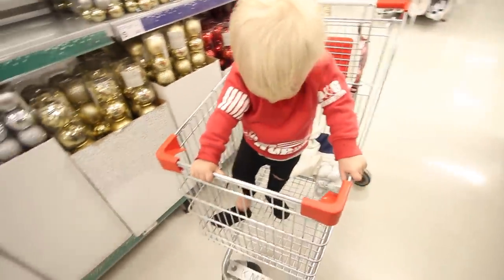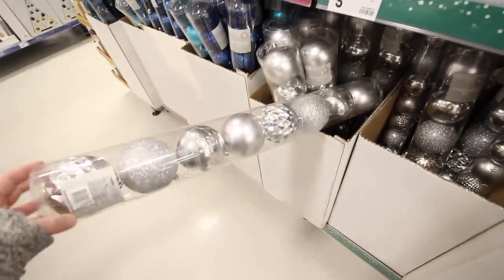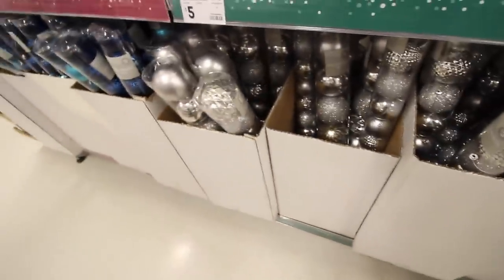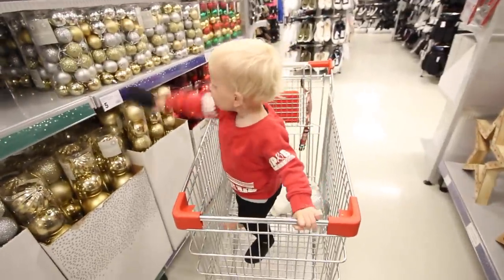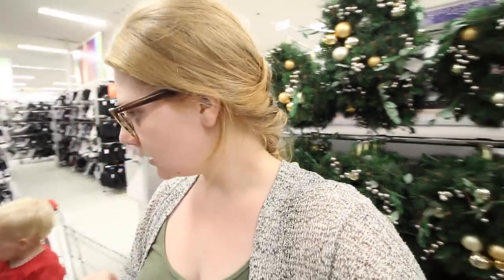They have silver, but I don't want silver, I want white. Maybe we need to go silver and white, Freddy, because they don't just have white. That's okay, we can just go white and silver. I'm gonna get some of these. We don't need gold, darling, no gold. Decided we're going to go for more of a silver than a white, just because there isn't much white here at Kmart, but that's okay, I don't mind.